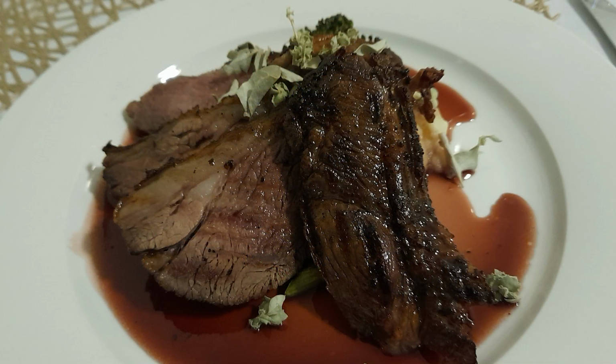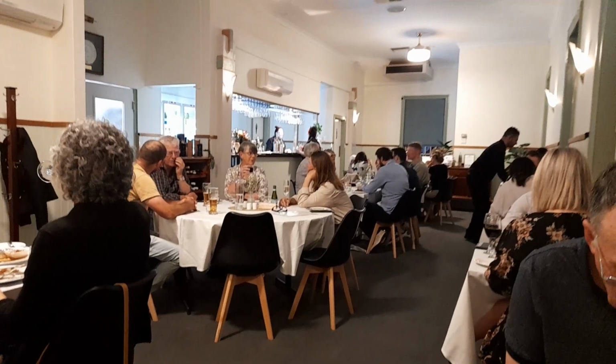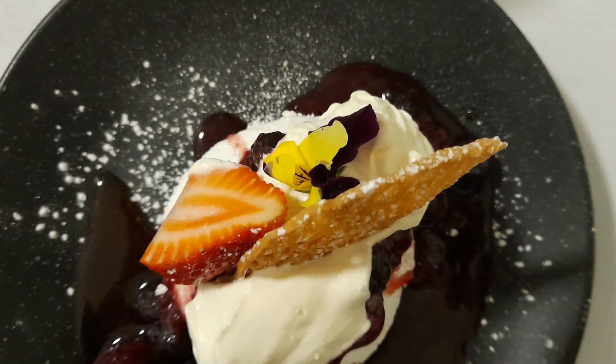With the main meal, I kept with my Saltbush theme. And I went with the Saltbush dusted lamb rump, slow roasted, accompanied with honey Shiraz. Now, one of the great things about this restaurant is that they have this lovely open kitchen where you can see the chef working. And towards the end of the night, she comes out and speaks to everybody.